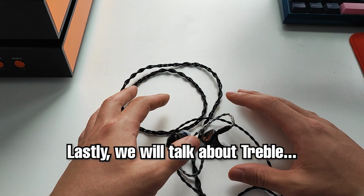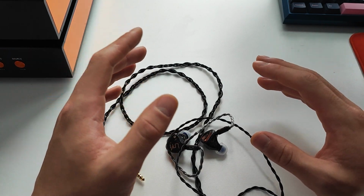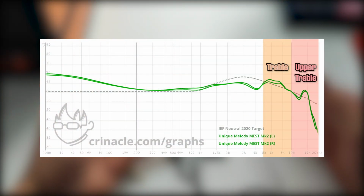Lastly, we talk about treble. Now, the treble is quite frankly great. The first thing to talk about is sibilance. Does the Mest 2 ever sound sibilant? No, this was quite a surprise because I expected a bit of sibilance from the Mest 2 looking at the graph, but that never really happened.